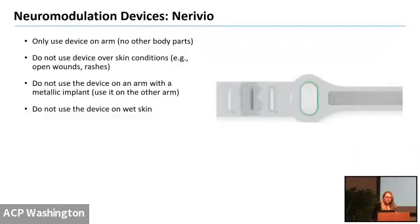You're supposed to use it only on your arm, no other body parts. Do not use it if you have open wounds or rashes. Do not use it if you have a metallic implant in that arm; use it on the other arm. And do not use it on wet skin.